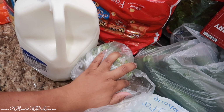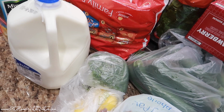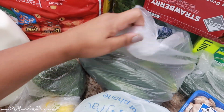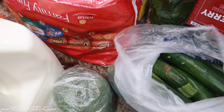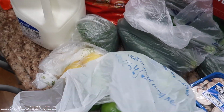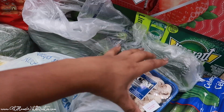We've got broccoli. I use that a lot of times for Addison's lunch. She loves broccoli, and she loves to have that with ranch, so I'll put that in her lunchbox. We've got lots of zucchini for the zucchini boats I told you that I'm making, so that's gonna be perfect. We've got some green peppers, because I'm making peppers also. So we're gonna need green peppers for that.